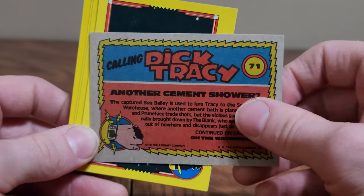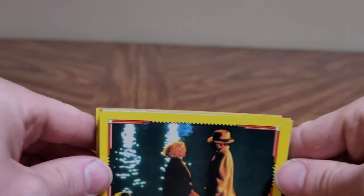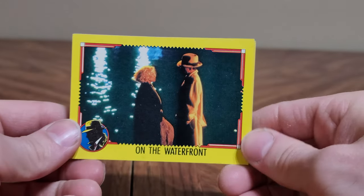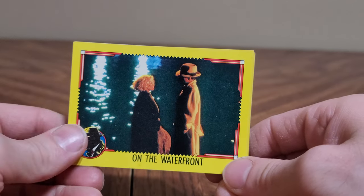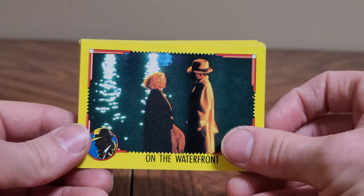Oh, I think it was originally Bug that was captured, and Dick Tracy tried to... Oh, yeah, he swapped out with him, which was really weird, but... On the Waterfront. It's actually a good movie. It was a fun twist. On the Waterfront? Yes. What's that?